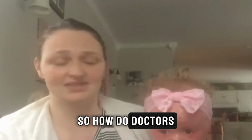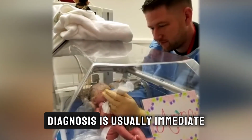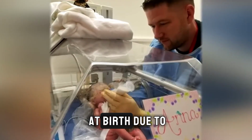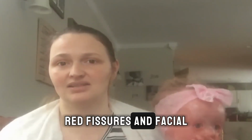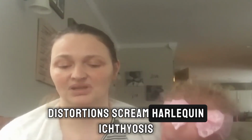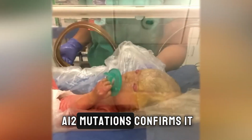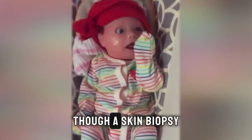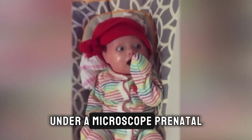So, how do doctors confirm this condition? That's our final core point. Diagnosis is usually immediate at birth due to the striking appearance. Diamond-shaped scales, red fissures, and facial distortions scream Harlequin Ichthyosis. Genetic testing for ABCA12 mutations confirms it, though a skin biopsy can also show abnormal keratin layers under a microscope.